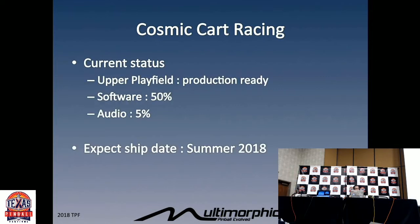Current status, the upper playfield is done. It's production ready. We could start building and shipping production playfields today. But we're not because the software isn't done yet, the audio's not done yet. We're here demoing it to show you guys what we're doing. We're 3 to 4 months away from shipping this product on the platform.